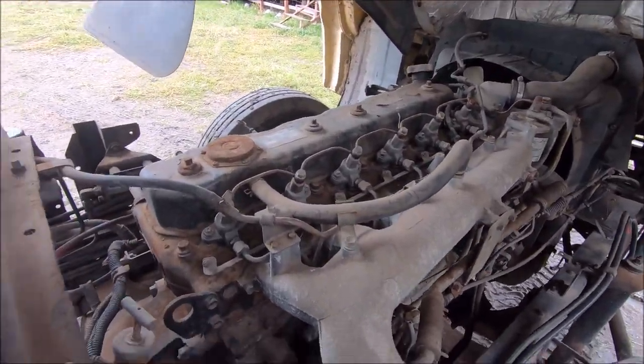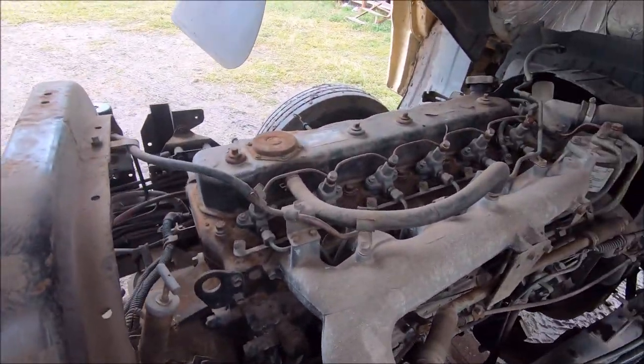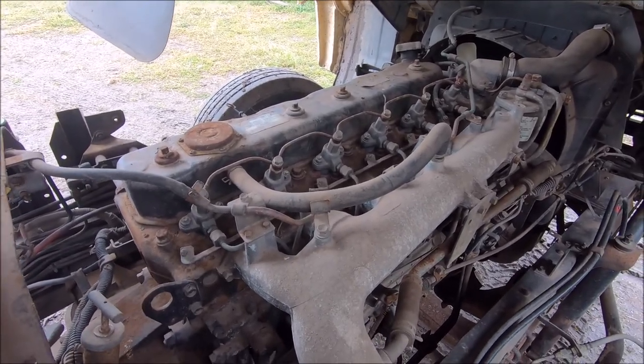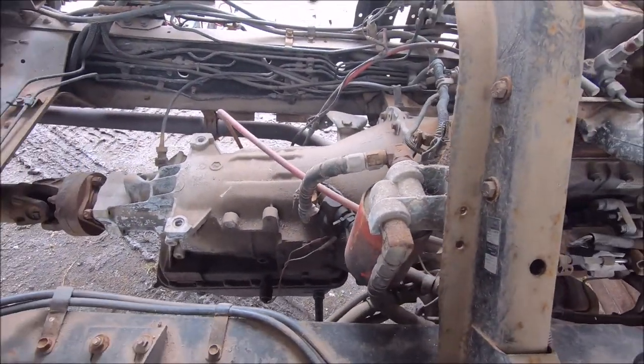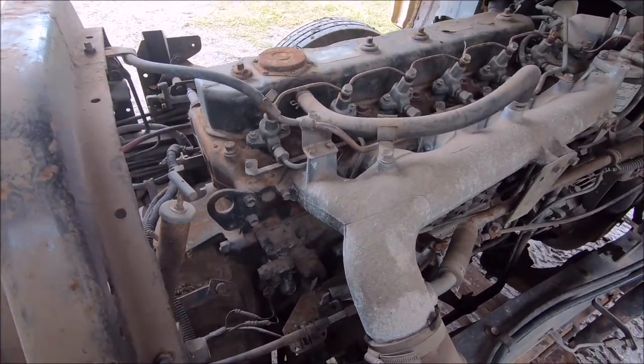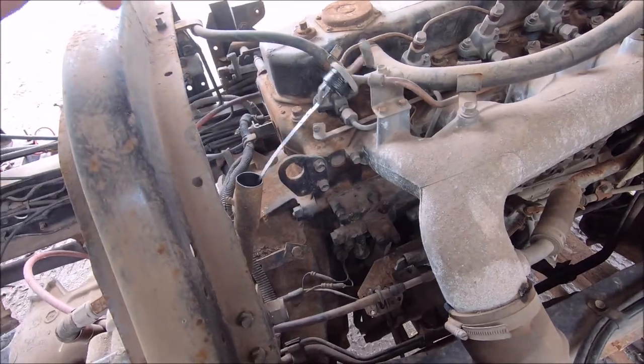Alrighty, I got the cab up. As you can see, I've got the engine and the trans exposed. It's a 6BD, I think, which is their pretty good old engine. But you don't see too many with an automatic transmission. It's pretty rare. Well, I haven't seen many anyway. So we're going to pull the dipstick out and chuck some fluid in there.